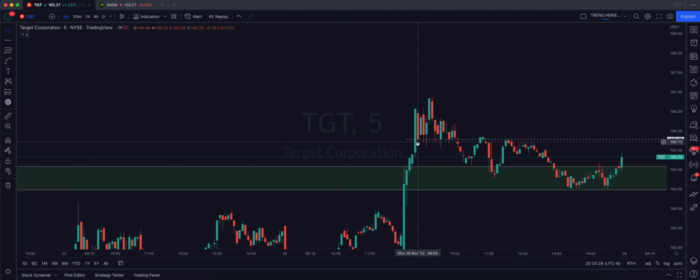I'm not lining up the wicks. I'm just doing the candle closes, right? Candle closes, because that's how I enter my trades. On confirmation is when I get a candle closed. And we got a nice body over here. This right here closed. I ended up triggering the trade, dropped right away.